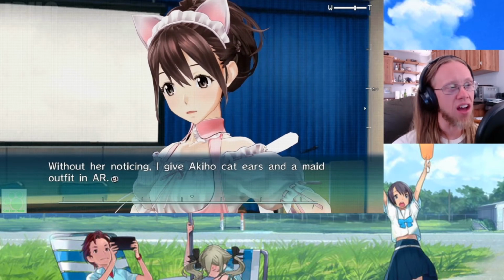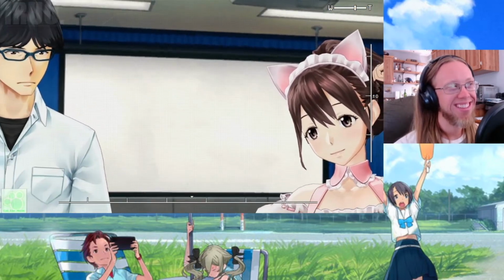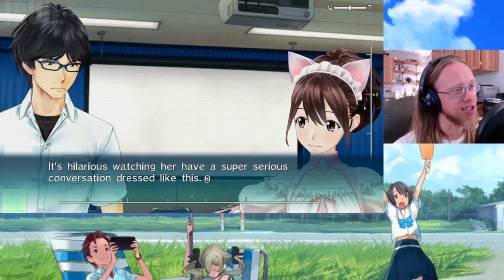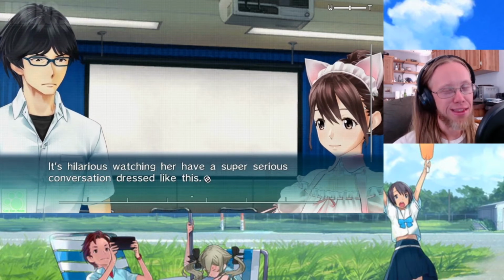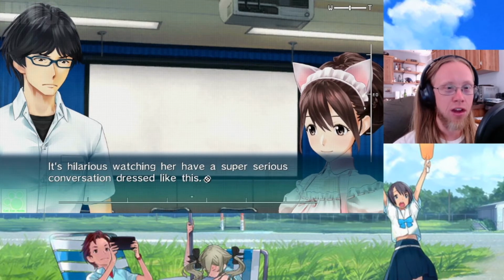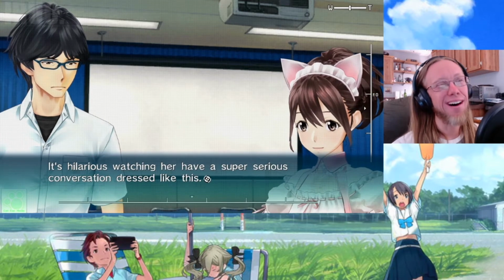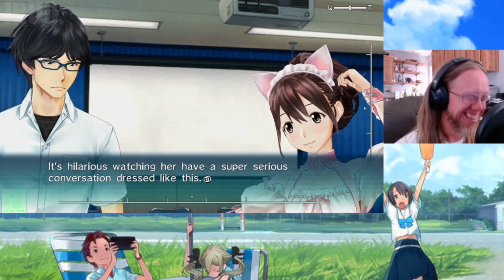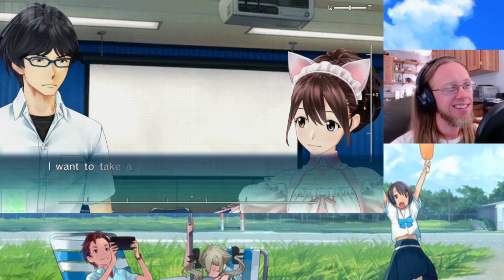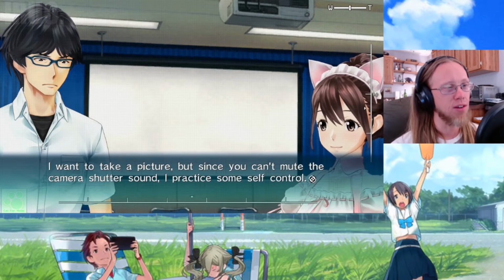Without her noticing, I give Akio cat ears and a maid outfit in AR. It's hilarious watching her have a super serious conversation dressed like this. I just had a thought. It would be even more hilarious if he put cat ear mode onto Subaru. That would be so funny. It's like, I want to see that now. I want to take a picture, but since you can't mute the camera shutter sound, I practice some self-control.